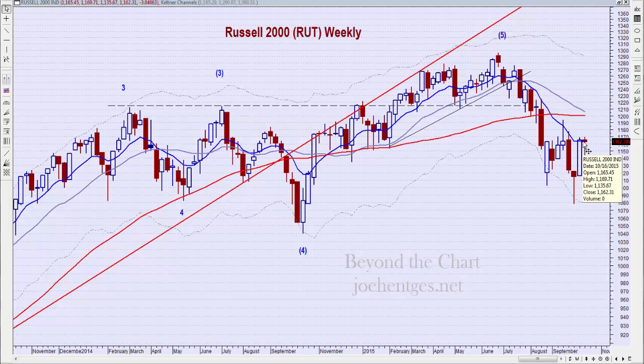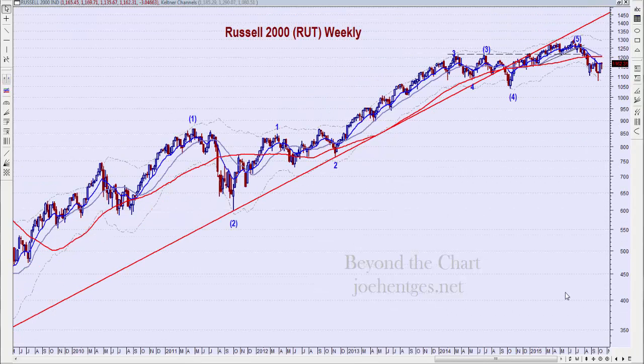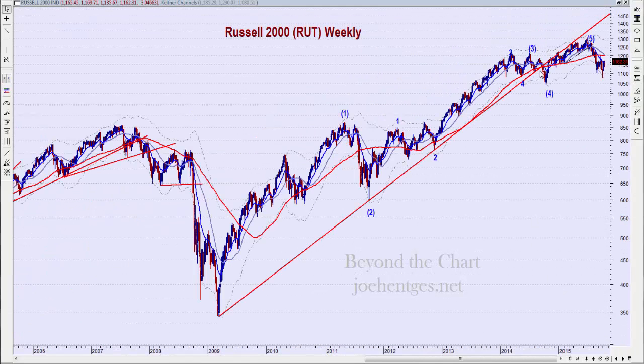And we're right at the 10-week moving average. And here's the 21-week coming down. So when you look at this, again, on a longer-term basis, we've broken below, we've kind of hugged it, and then we came back out of this trend line from the 6+ year trend line. So it just looks like it is starting to roll over.